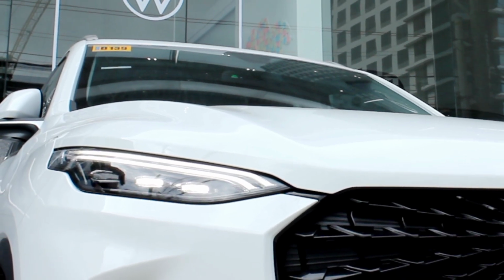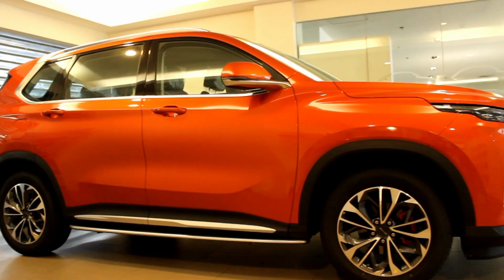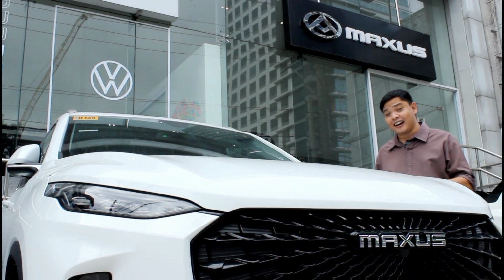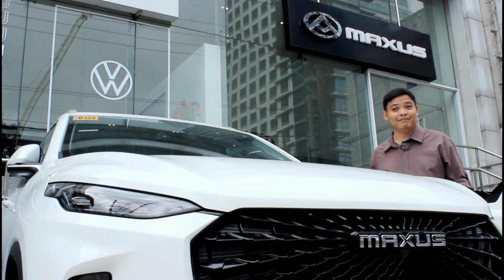A few weeks ago, I was able to give you guys a glimpse of the all-new Maxus D60, but that was before the launch, so I wasn't able to take it out on the road and give it a proper test drive. Well, now I have the car and the keys and an open road. So what are we waiting for? Let's go.